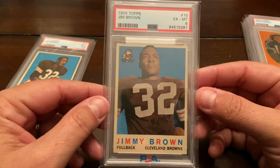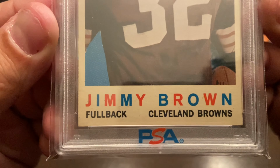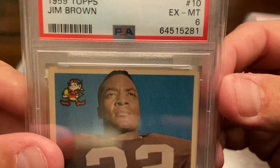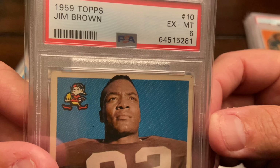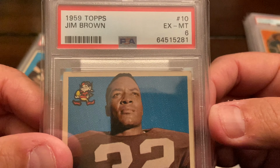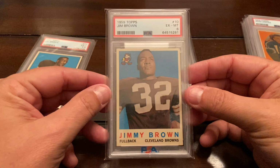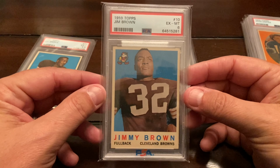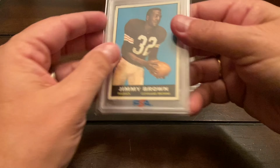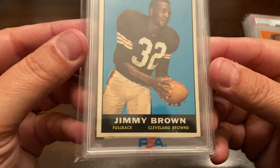This is a '59 Jim Brown, a second-year Jim Brown. Look at the eye appeal. Now, when I pull it up tight, you can see those corners are soft. It's a 6. They've got a touch. But the centering is awesome. The color and the clarity are awesome. I mean, look at that card. It's a beautiful looking card. And you could make the argument that it is better looking than sharp corners that are off center.